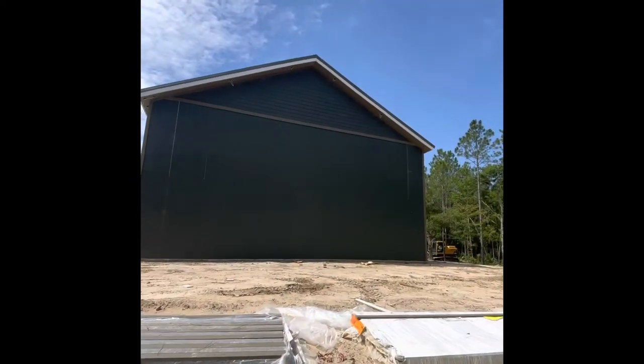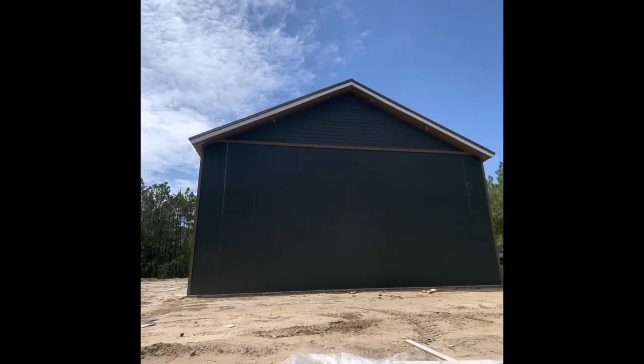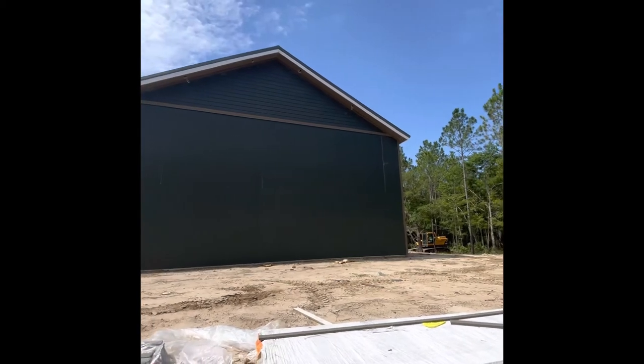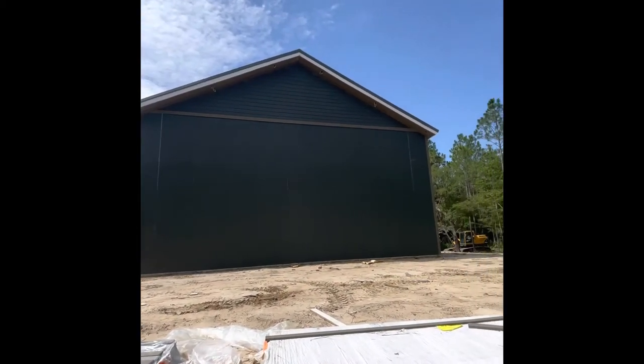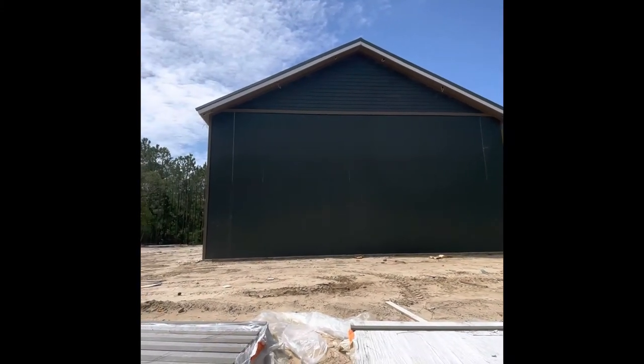Well, that concludes the lap on the gable and really the siding besides the battens. That's pretty much all the siding that's done on this shop side. It's all done. Man, it's getting warm out here.